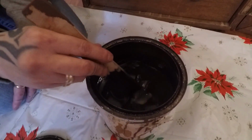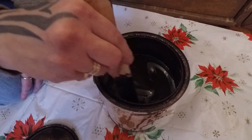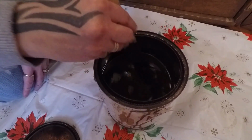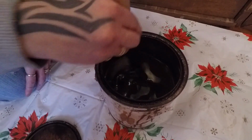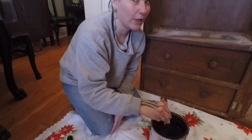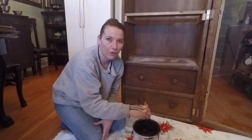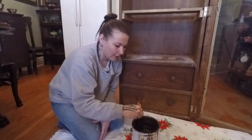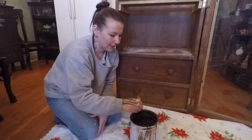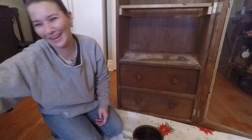So you just want to stir your stain really good. And buy yourself some quality stain. This stain came from a refinishing store that was closing down, so it's really good. But stain, paint, anything, you really do get what you paid for. I used to be that way too, go buy the $20 can of paint, but once you've used good stain and good paint, you'll never go back.